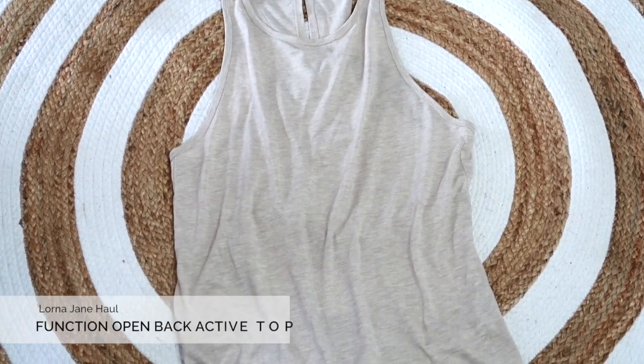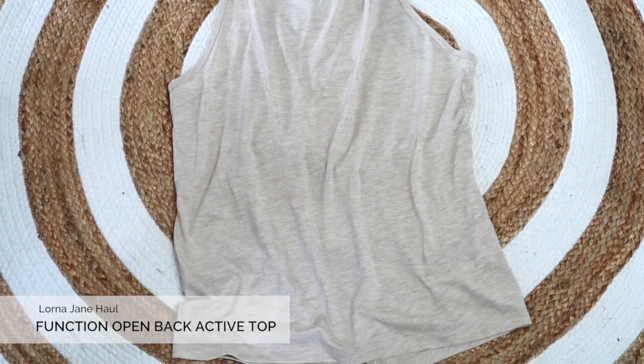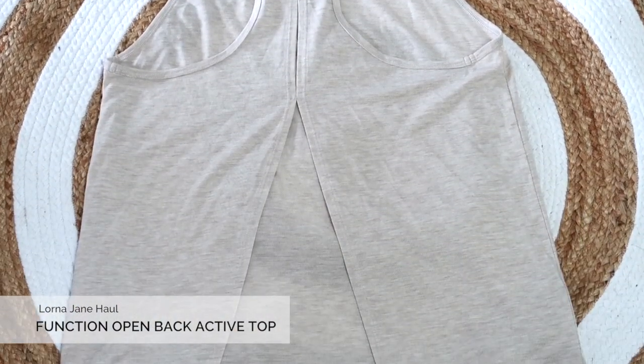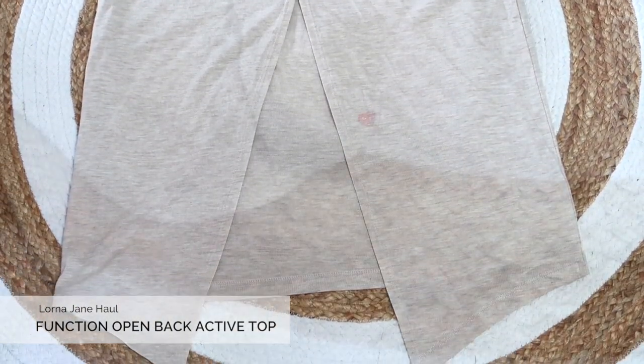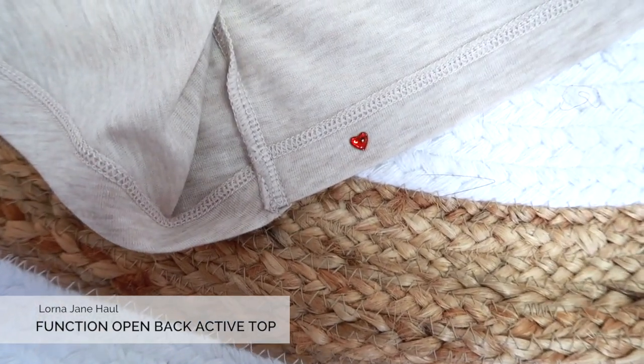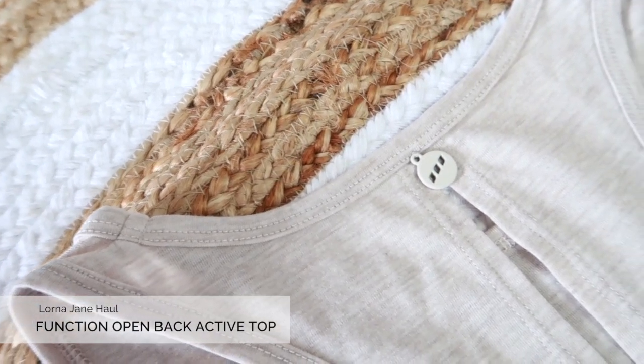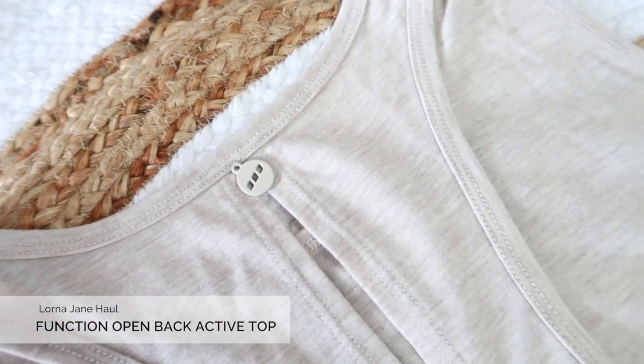I don't like showing my midriff when I'm working out, so I chose this singlet, which is absolutely great because it can be worn loose. As you can see, it's got this split detail in the back. And what you can do is you can tie it to make it a little more fitted as well. And look at the detail on the Lorna Jane clothing.